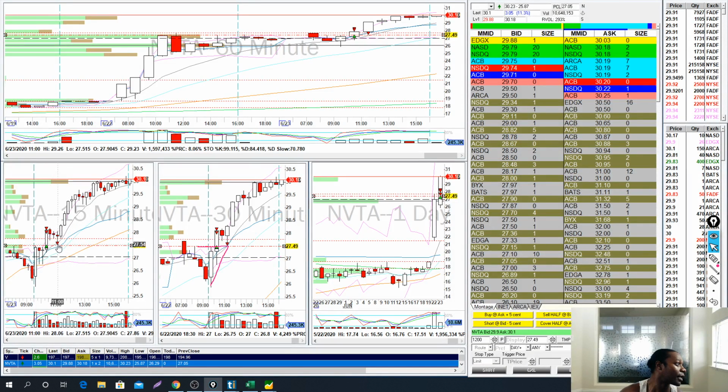And then if we go over to the 15-minute, you can see really nice trending volume as the buyers come back in at support here at this 15 and really buy it up and take it up about 2.5 points or more here.